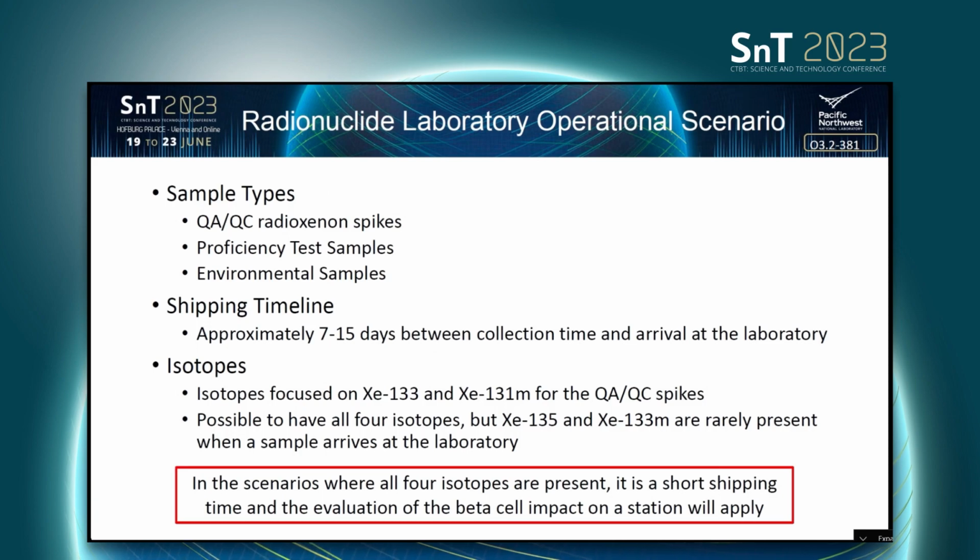I mentioned the shipping timeline here, usually 7 to 15 days between when it's collected and shipped to the laboratory, which means we're not going to be seeing that xenon 135 or the 133M usually. But if we are in a scenario where we see all four isotopes, then the same goals of that detector apply for both the IMS station as well as the laboratory: trying to make sure we can see all of them with that interference of everything.